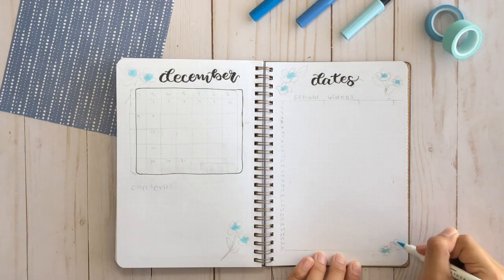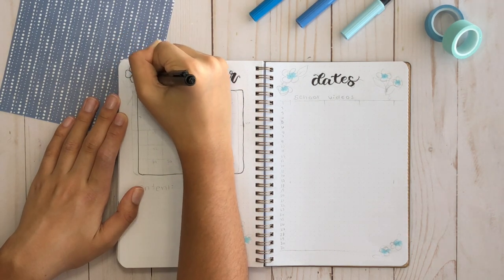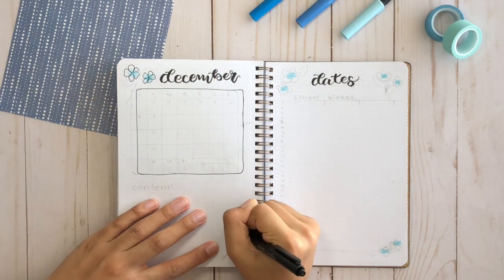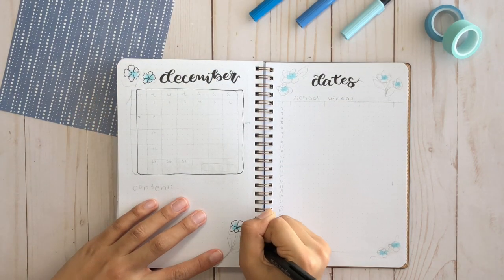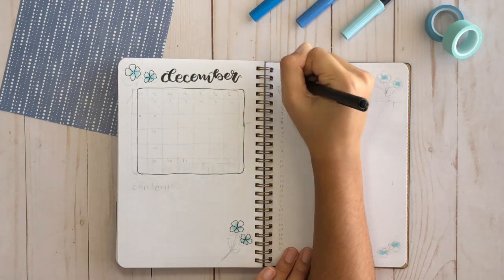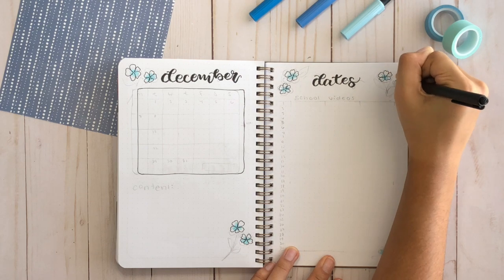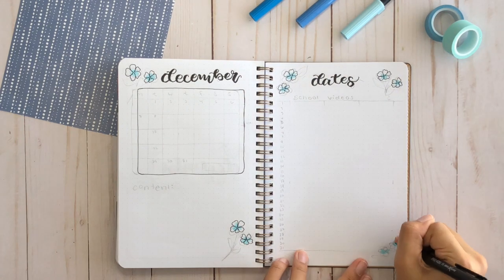All the days are numbered down vertically, and I'm going to be dividing into 3 columns: school, videos, and personal. And I'll just write all the tasks that go under those categories below it, and hopefully this will still be a good way to organize all the things I have to do without using the same layout that I've been using since like June.